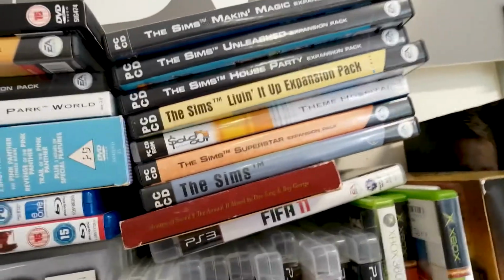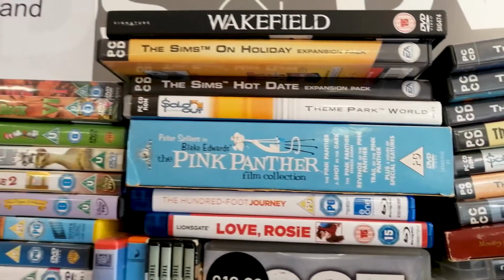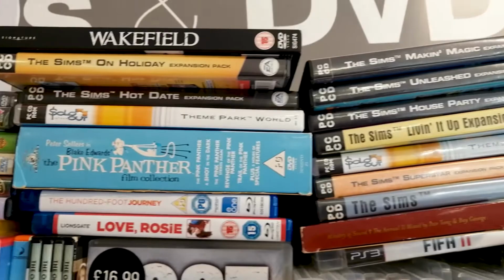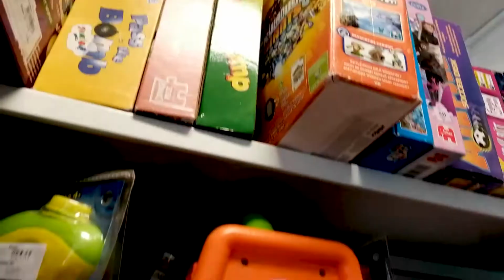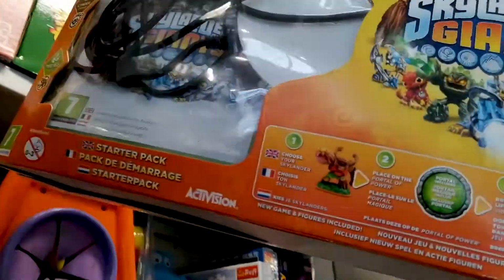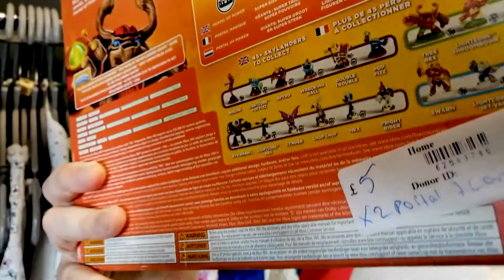Next up, just some random PS3 games, an Xbox original, and then I saw someone's entire collection of The Sims, the original game, Superstar, House Party, Unleashed, Hot Date, all that kind of stuff, Vacation, just someone's entire collection. Lovely. Going through the toys and board games, and I found this pretty battered box of Skylanders Giants merch, not for £5, not at all, not interested.